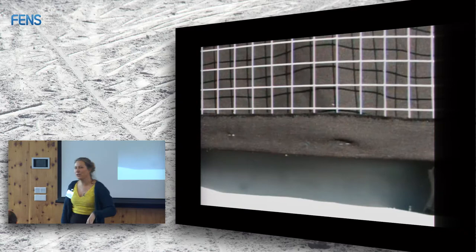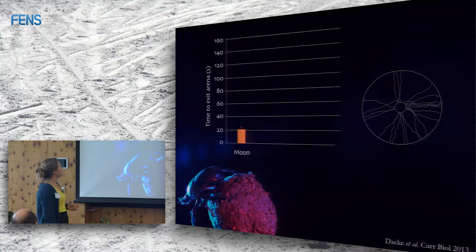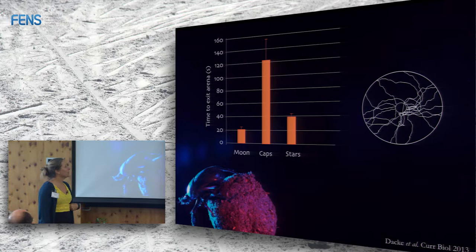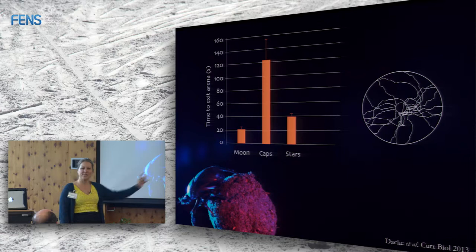And this is what we saw. So under full moon conditions, when we know they can orient, it took them 20 seconds to go in and fall out. Then we put caps on our beetles again, like a lost condition. It now took them 2 minutes before they would actually come out of this equipment. And then the fun started, of course. We had to wait a few nights until we had only stars in the sky. And then we saw that, as we had actually seen before, they were slightly less directed, but they were by no means lost. And then, of course, we needed the ideal condition, which would be, what would be the perfect control in this condition? How would you best control that they were actually using the stars in the sky and nothing else?